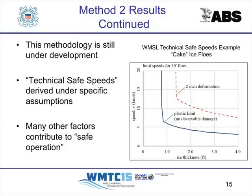Again, this methodology is still under development. We have to note that these are what are referred to as technically safe speeds. There are a lot of other factors that go into what safe speed would be in ice. This is technically safe from the standpoint of limiting hull deflection to some specified value. Comparisons with method one for shell plating are not valid, since that method assumed normal allowable plate deflections, where this one is looking at that 2 inches deformation, so it's showing higher speeds for a given ice thickness.